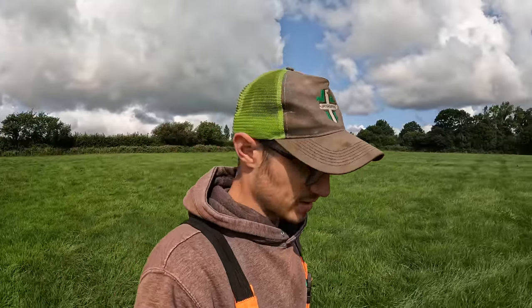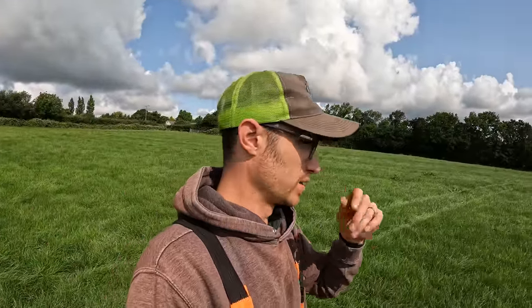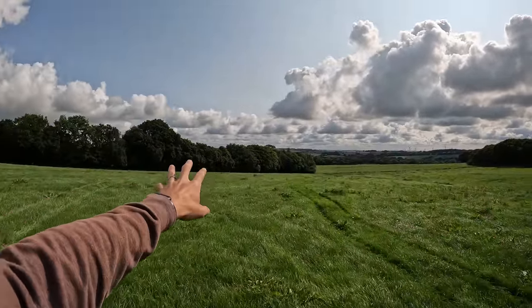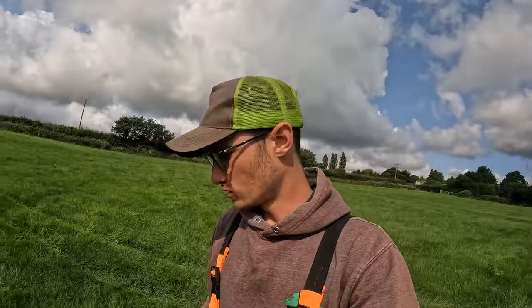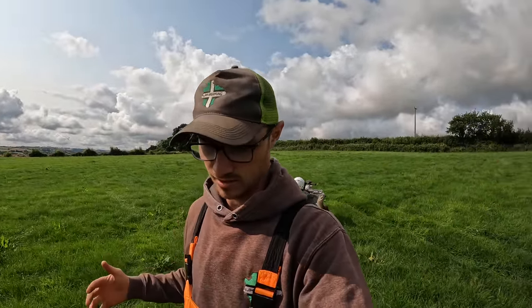Now, I find this sort of thing quite interesting. I sprayed, whilst I was up here, these docks. So there's a patch of docks behind me here. There's a drinking trough there. So once I'd finished spraying the rushes and I'd run out of chemical, I filled up with water from the drinking trough. And I thought I'll just wash it out at the top of this field over all these docks and I'll see if it does anything.